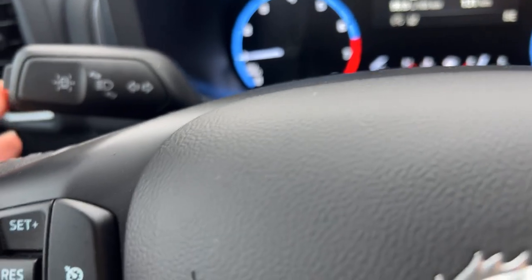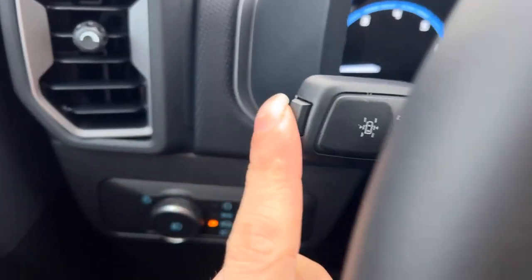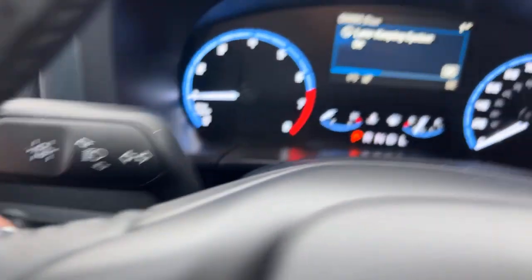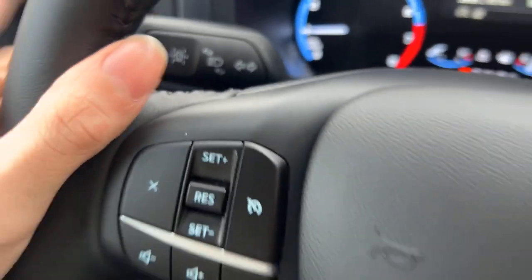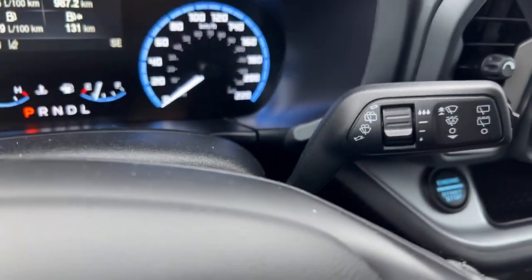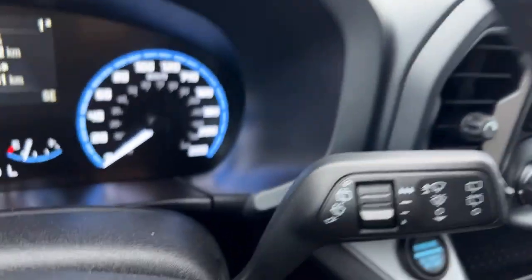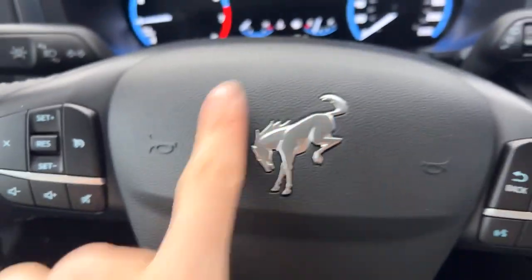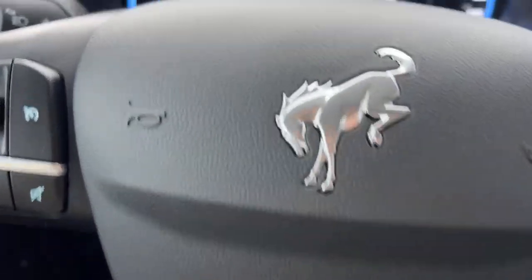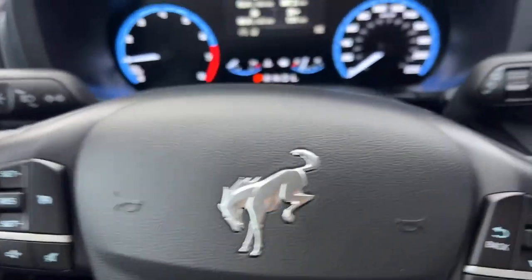Right over here, we have the lane keep assist that you can just press in, turn on or off, whichever you want. It's also for your turn signals and your high beams as well. Your wiper stalks are over on the right hand side. Super easy to use. Anyway, you got the nice little Bronco right on the steering wheel. Again, to remind yourself what you're driving. You're not just driving a regular Ford, you're driving a Bronco.